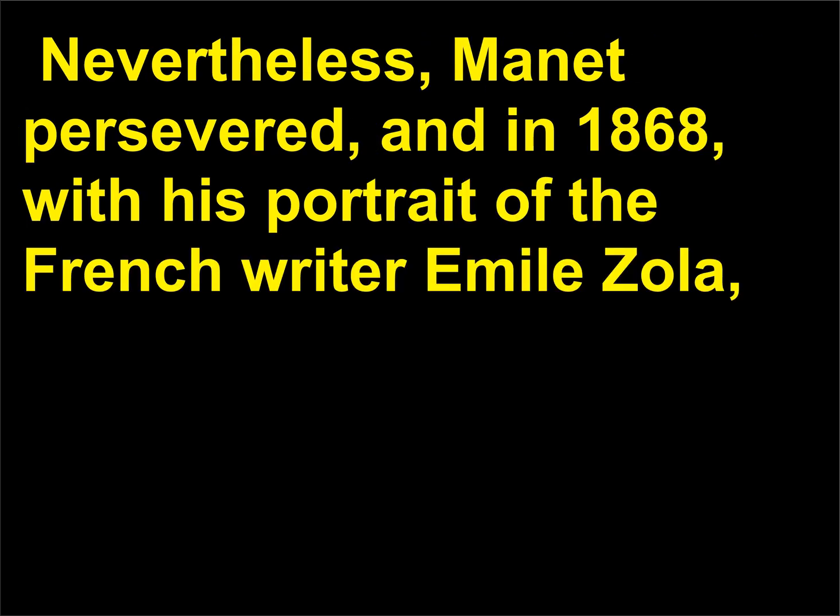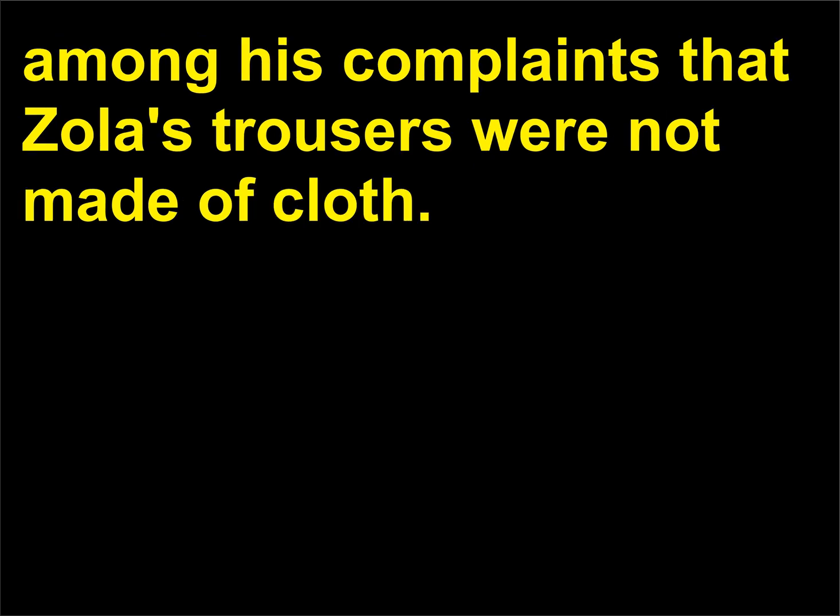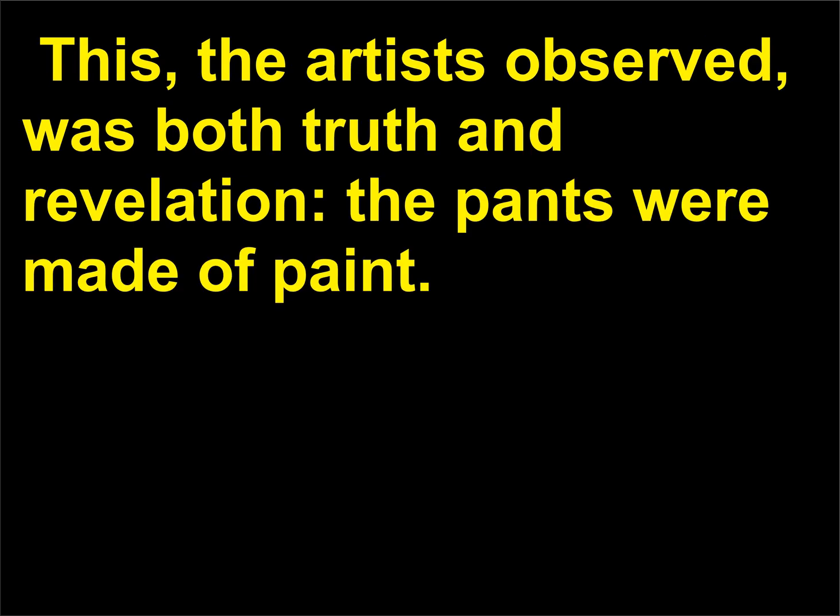Nevertheless, Manet persevered, and in 1868, with his portrait of the French writer Émile Zola, he again challenged the art world and its values. A critic for Le National denounced the portrait and cited among his complaints that Zola's trousers were not made of cloth. This, the artists observed, was both truth and revelation. The pants were made of paint.